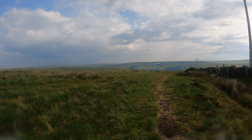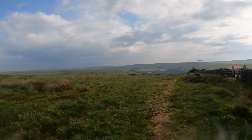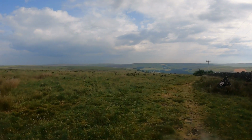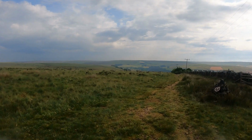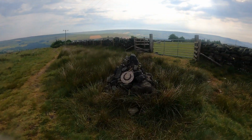Not really had a good look at the map, but I think we're going straight over the top of this lot over the other side. But this morning, yeah, I'm gonna need it.